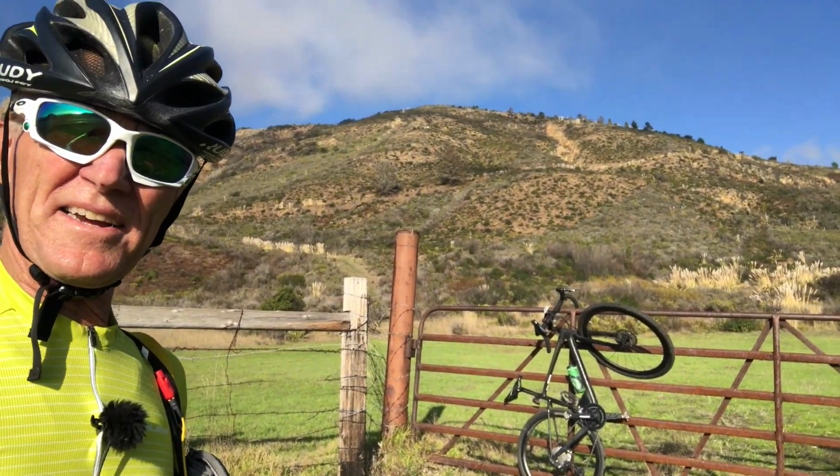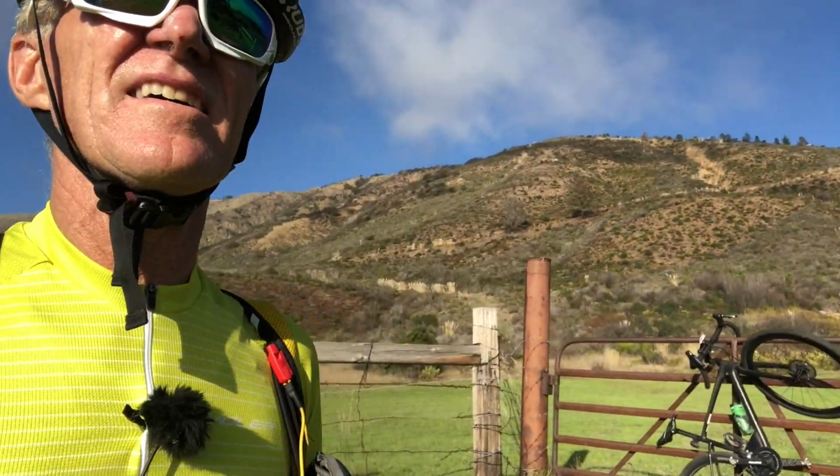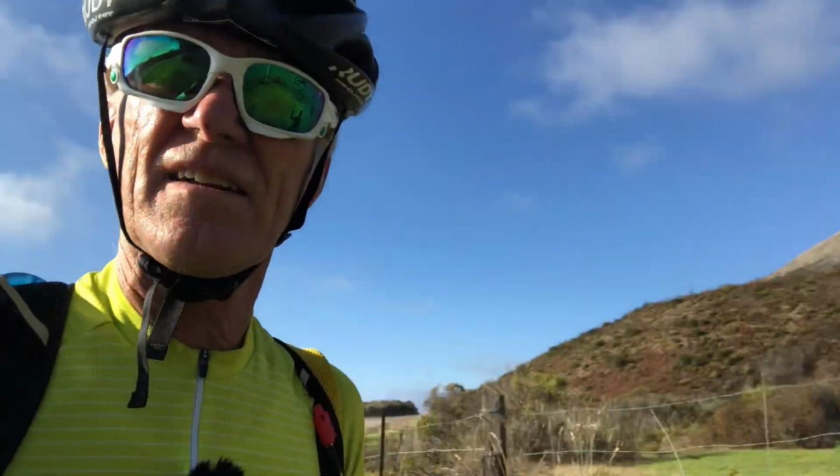There's a shot looking back up the hill from where I came. All right. What the hell is that? Looks like an electric Tacoma pickup or something.